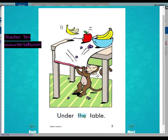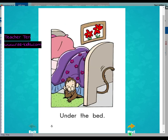Under the table. Here's the monkey. He is under the table. Under the bed. Here is the monkey. He's under the bed.